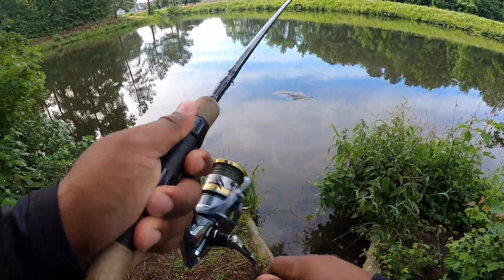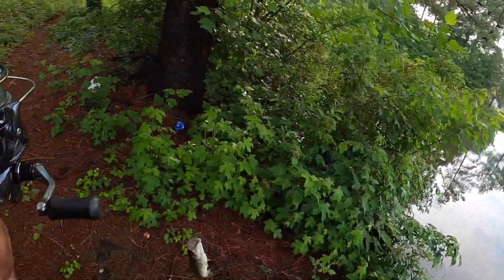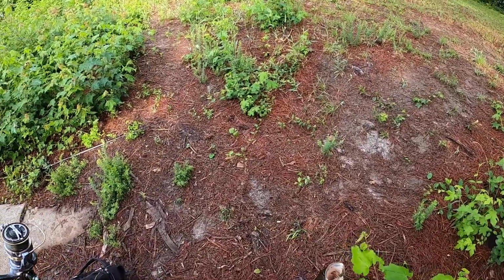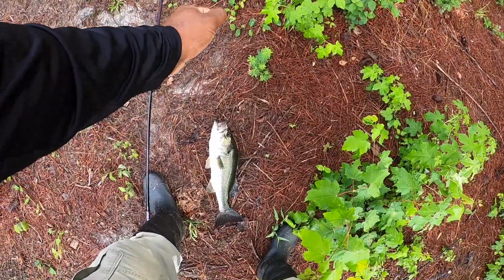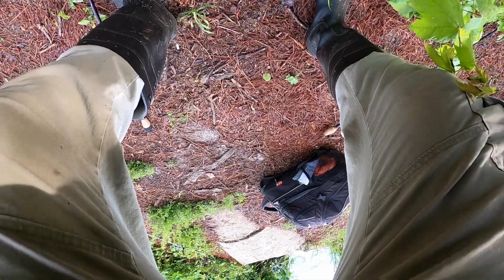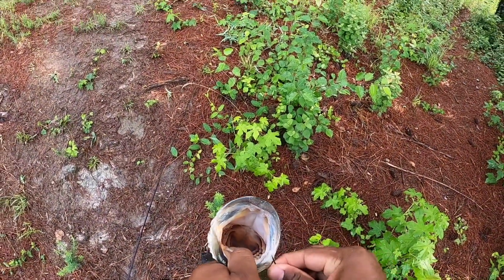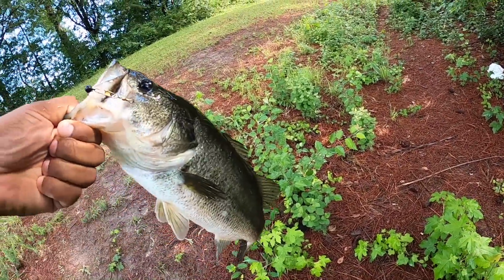That's my bait. Got it. That was awesome. Literally watched him choke it. It's definitely bigger than I thought it was. I don't know if it was the bigger one or not, but that was awesome. Literally watched him eat it. This is over 2 pounds. Oh, that was cool. Yeah, definitely over 2 pounds.